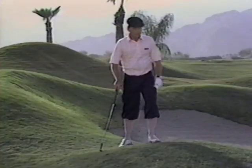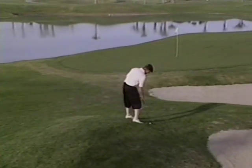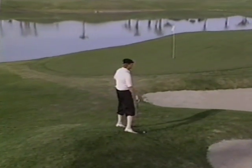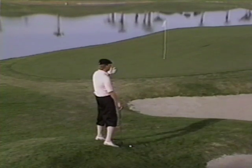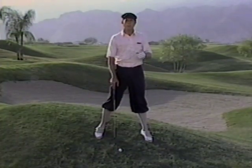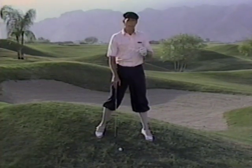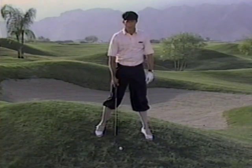Now on the other hand, what if my ball had stopped over here on this downslope? Now, I'm faced with virtually an impossible shot. The sand wedge you're going to have to hit would have to be absolutely perfect to pull this shot off. So this is where I'm going to use my imagination. And you have to have a lot of imagination around the green because sometimes it can really help you out.